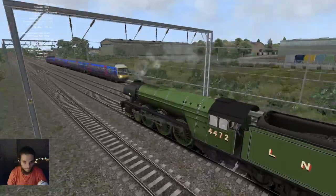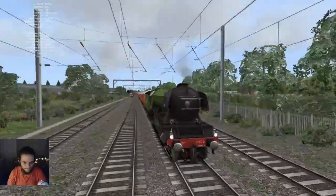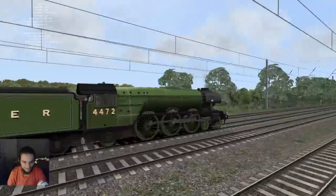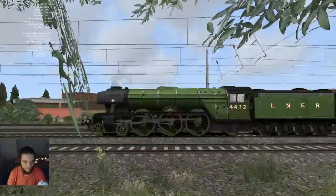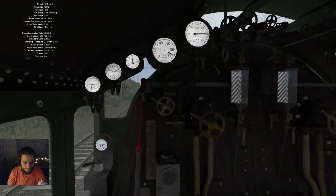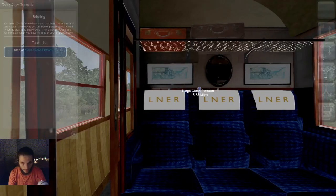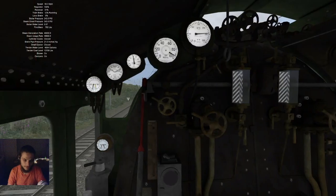Train. Not mine, I mean the other one. Ooh, there was some sort of station there. Okay, let's have a look. Let's quickly hop into the coach to have a look at our map. Okay, 15 miles to go, and rapidly decreasing. Good, good.